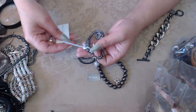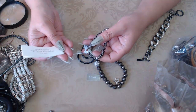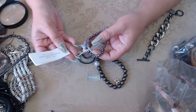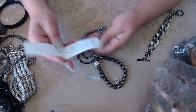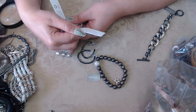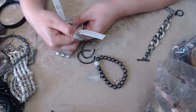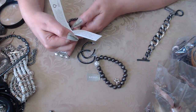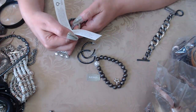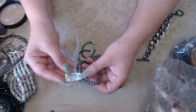And then we have this one here, also Chico's. I'm not sure what this one is. It says limited edition Creating Miracles charm bracelet. Oh, that's interesting. Creating Miracles. What does that mean? This bracelet symbolizes compassion and love. Chico's, White House Black Market, and Soma Intimates will donate $10 to Children's Miracle Network hospitals from the sale of each one. Oh, so if this was sold in a store, they would donate from this.